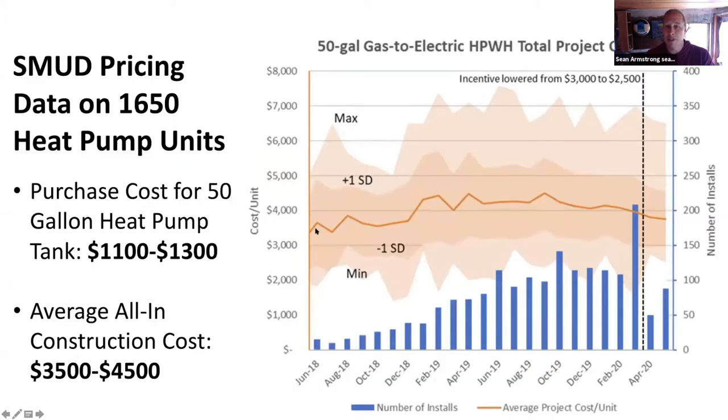This would have cost a retrofit though, and this is all in. So everything, the condensate pipe, the new wiring, everything you might need. You know, the purchase price for the heat pump is $1,100 to $1,300 for a 50 gallon. The all-in construction price, the average range is from $3,500 to $4,500 over the course of the few years that they did this. Noting that they were giving an incentive of $3,000.